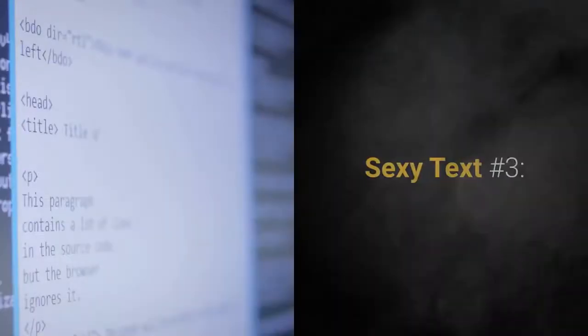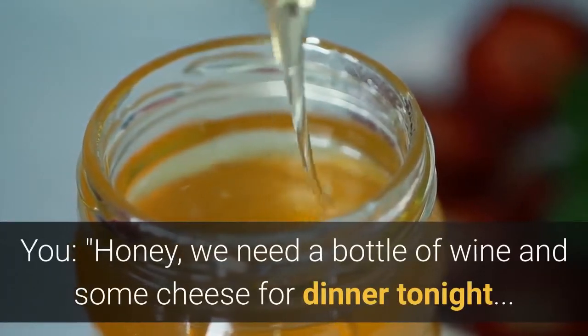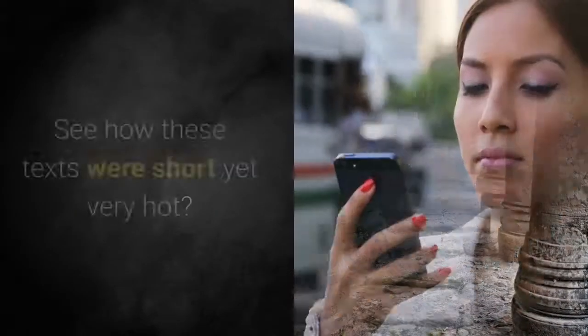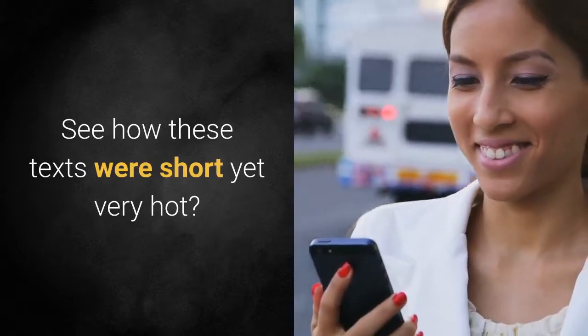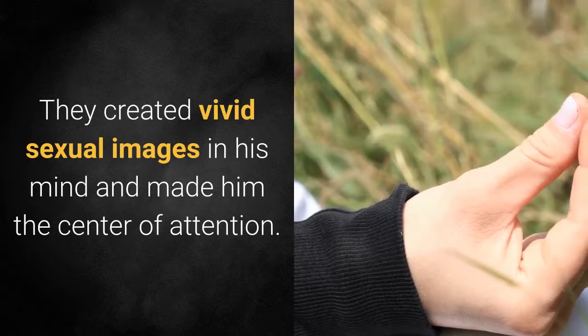Sexy text number 3. Honey, we need a bottle of wine and some cheese for dinner tonight, and while you're at it, get one of those cans of whipped cream. I'm going to use it on you later. See how these texts were short yet very hot. They created vivid sexual images in his mind and made him the center of attention.